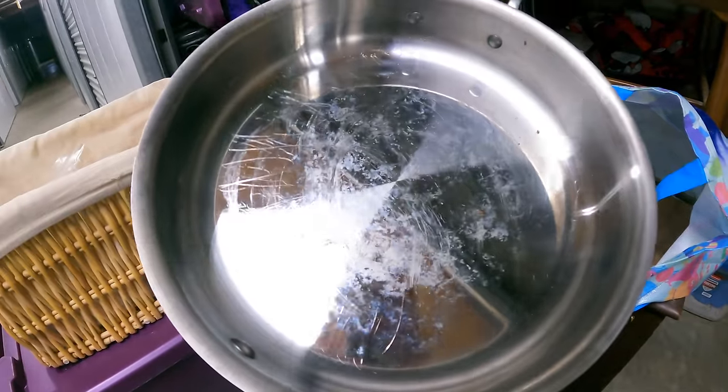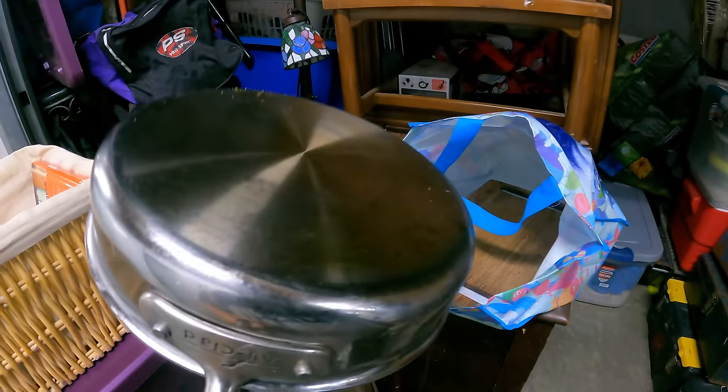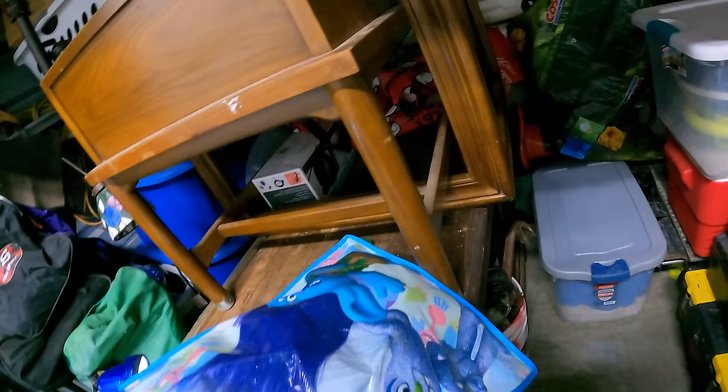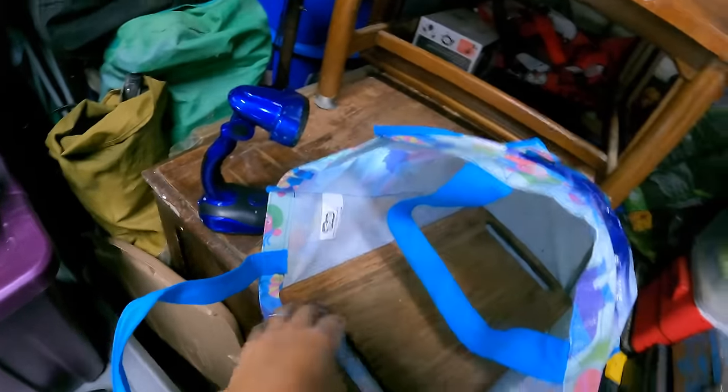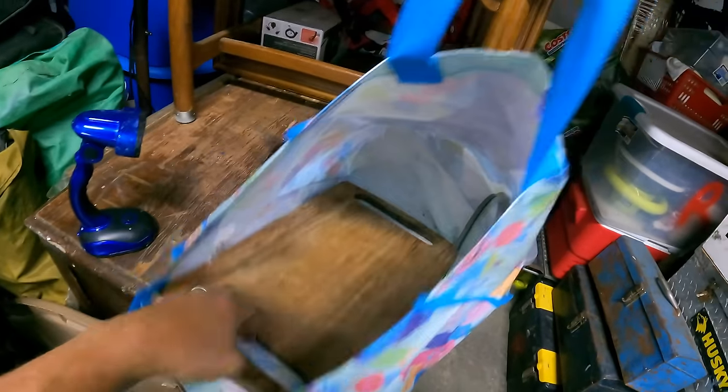They totally scratched them up. How do you do that with All-Clad? All-Clad is super stinking expensive. This is good stuff right here. Okay, that, I finally got excited about something.